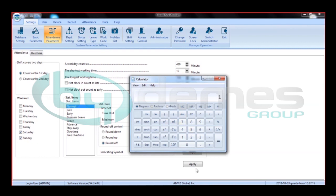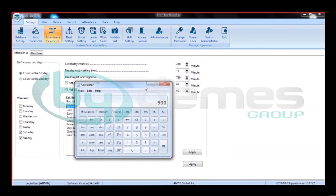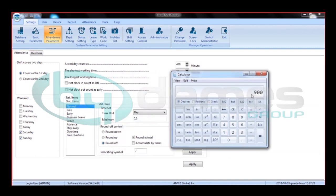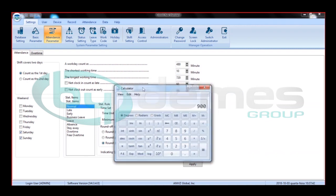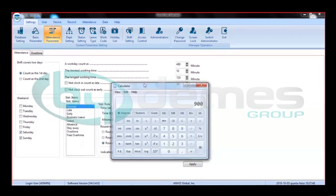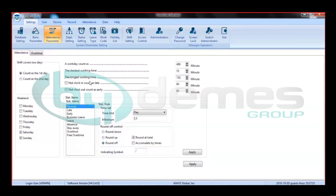So 15 hours is a maximum of 900 minutes. If I have here 720 minutes, and the employee works 900, it will just not count as a work day. It will be an invalid register in my report. So this is very important to conciliate, okay? This is a very important field we need to set if we need to set overtime settings in the time attendance solution. Not clock in count as late, not clock out count as early.